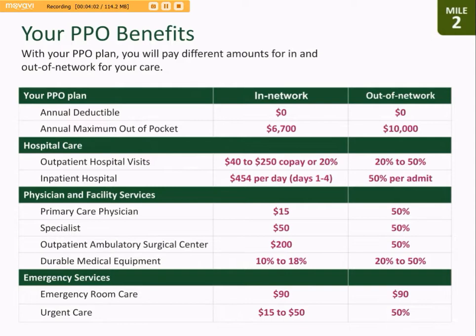Urgent care depends on where you receive your services. If you go to your primary care physician and the primary care physician's office bills an urgent care visit, you will have a $15 copay. If you go to the specialist, it will be a $50 copay. Urgent care visits at an urgent care center is covered with a $25 copay.